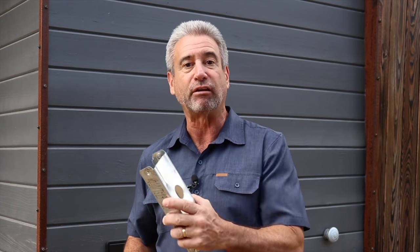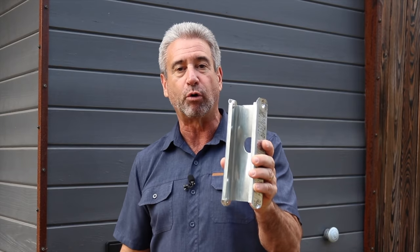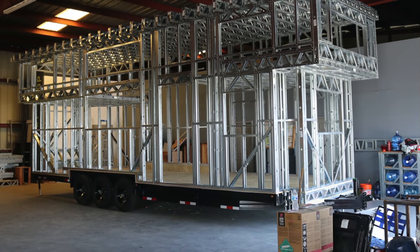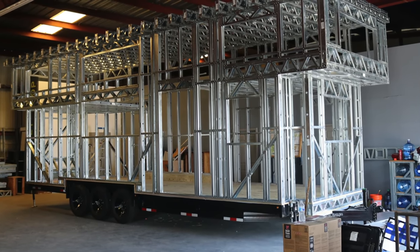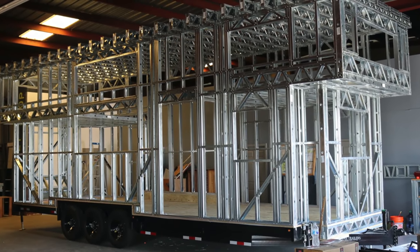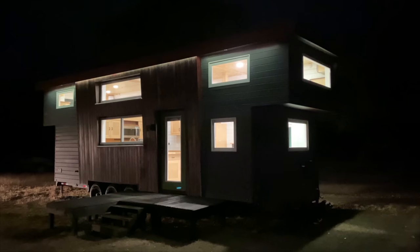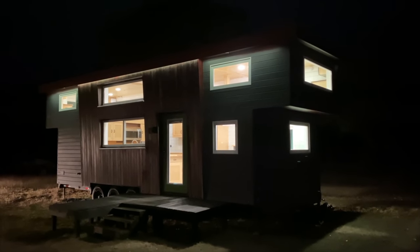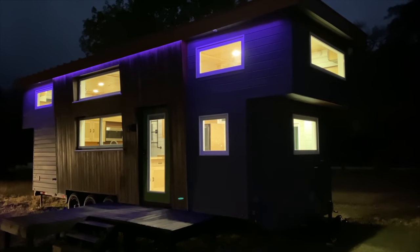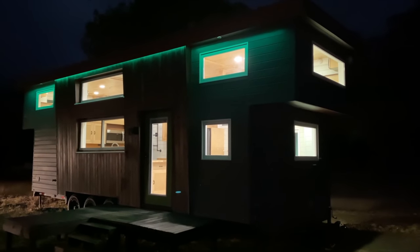Another amazing feature of this tiny home, two amazing features, it's lighter and it's stronger. The framing is actually this lightweight steel, which is 40% lighter than traditional wood-based tiny homes. And the manufacturer said it is so strong and so durable, you could park a pickup truck on the roof. And it changes the different colors of the exterior lights. The strip lighting runs the length of the house and is Alexa enabled.